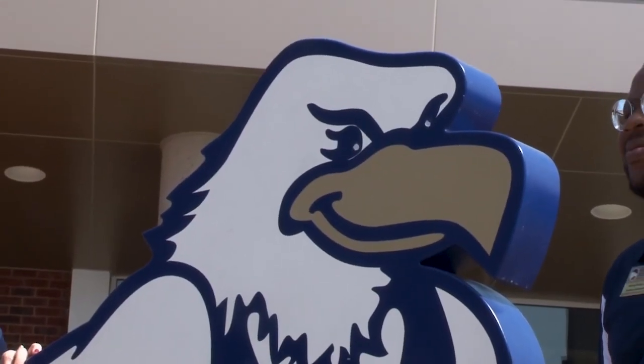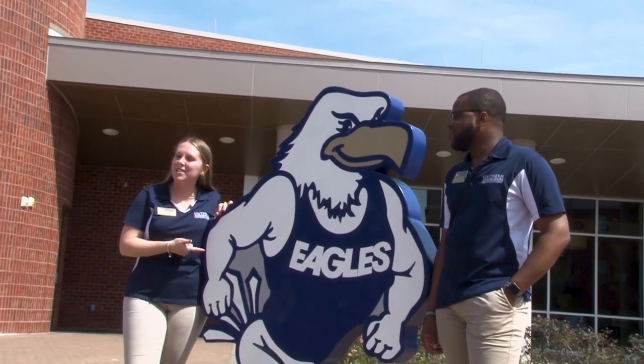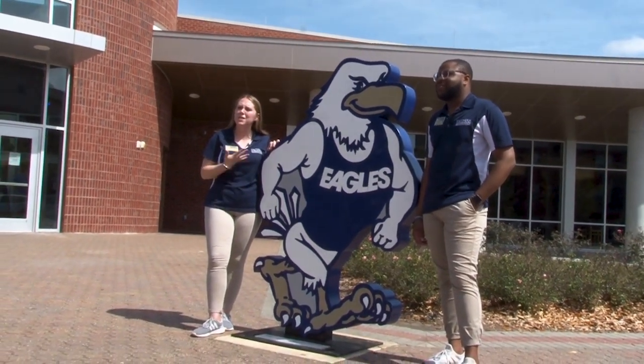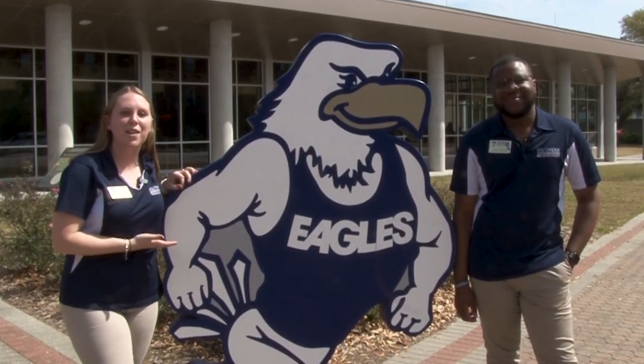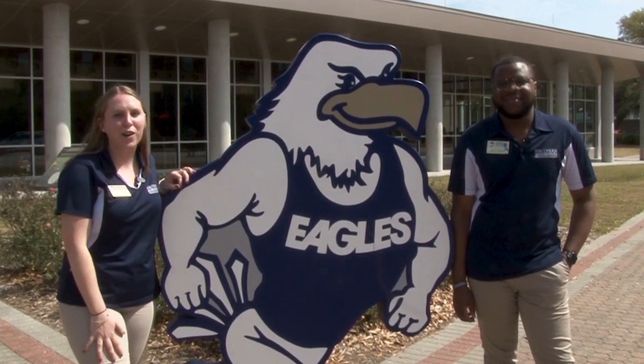It's beautiful. All right, y'all, so we're right outside of the dining commons, and I would be remiss if I did not talk about Gus before we got to the tech corner. This is Gus. This is one of our mascots here at Georgia Southern University, and this is a really great picture spot for y'all to come and take a picture with Gus. Personally, I never did it when I came for a tour, and I'm so sad that I didn't. So I always recommend that students come and take a picture with Gus before they leave campus, just so you can show your true blue spirit.